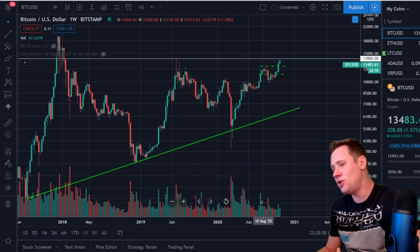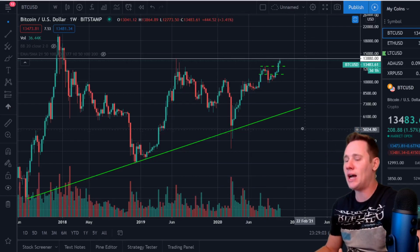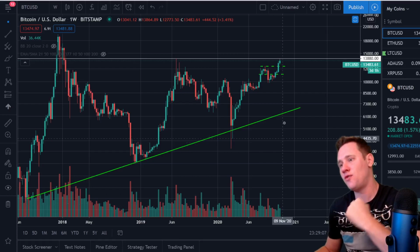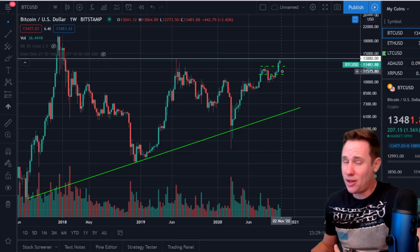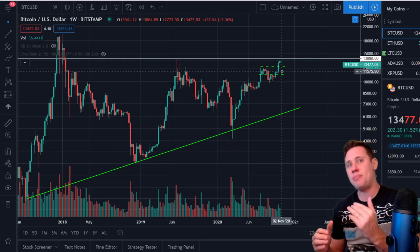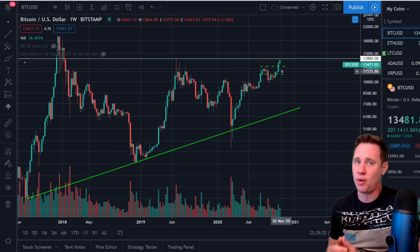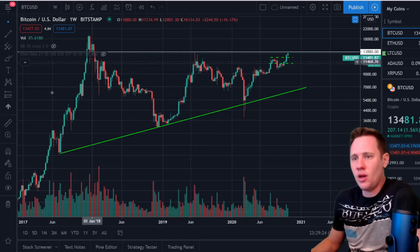We can see the volume relatively decreasing over this time. I think it might need to take a real solid pump in large volume to break that level above. We might make another attempt, but if the volume and the buyers aren't there, we may have a little bit of a pullback, so we'll take a look at those levels. We are overbought on the daily, but let's look at our indicators real quick.